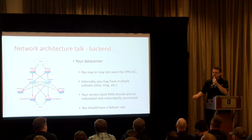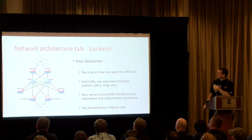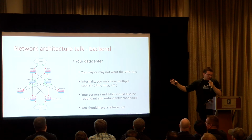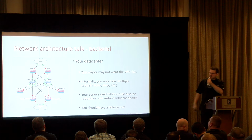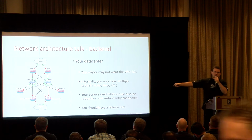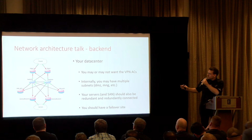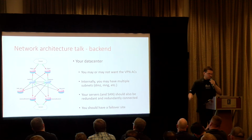There is, I hope I don't have to explain why, right? Okay. So this is just an example of how to architect stuff in your data center. Down here you would have one or multiple DMZ subnets where your actual services live. As I said, it's not as simple as this. This is just an example.